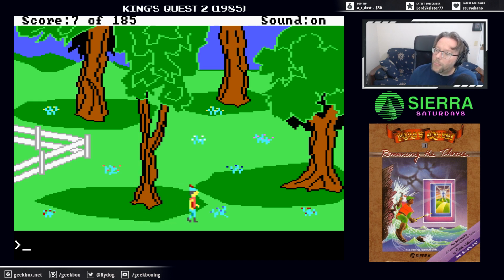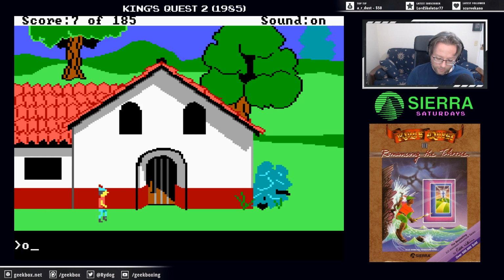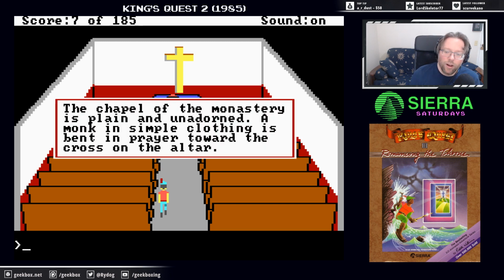Keep going this way. The character of King Graham was based on Billy Graham. Well, there is a church right here. And we're gonna go into the church. The chapel of the monastery is plain and unadorned. A monk in simple clothing is bent in prayer toward the cross on the altar.